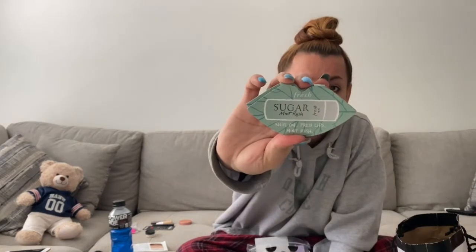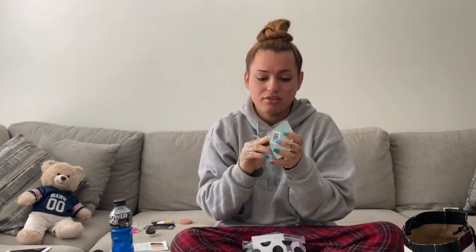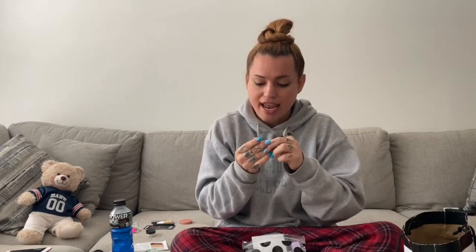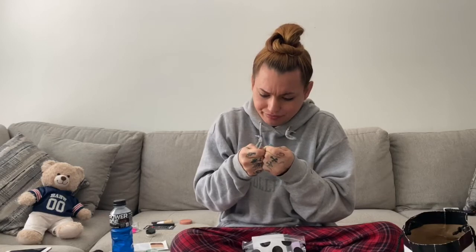Sugar Mint Rush, swipe on, press lips, Mint Rush. Okay, from Fresh. So it's a little lip freshening lip treatment. Ooh, yes. You guys know I love to moisturize my lips while I do my makeup. So let's go ahead and just start that now. How am I gonna do that?